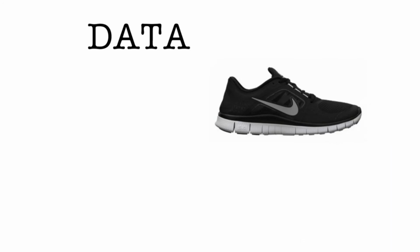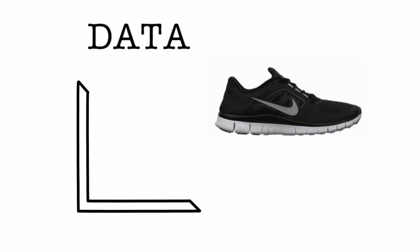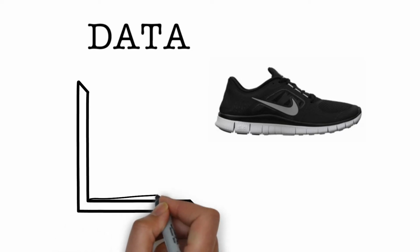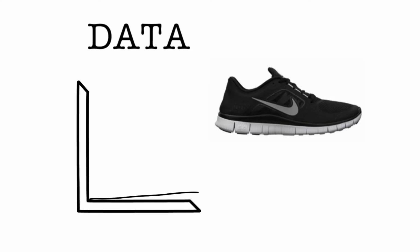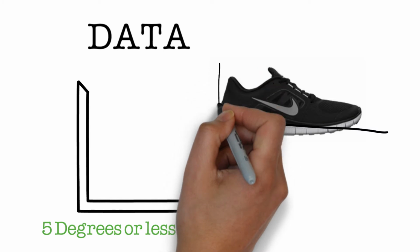So we're learning it's important to stretch your Achilles tendon. But let's look at the footwear that'll help you do that. Minimalist footwear is usually footwear that is no more than 5 millimeters in height from rear foot to forefoot. That's roughly 5 degrees.